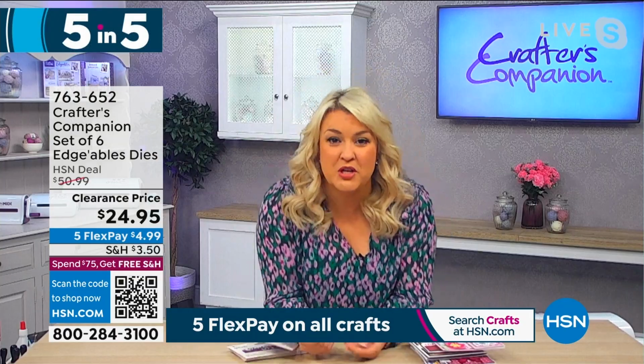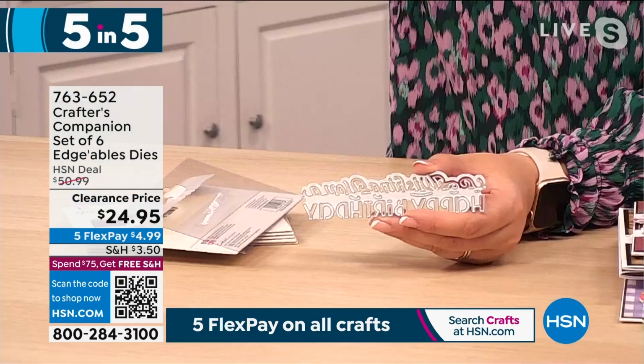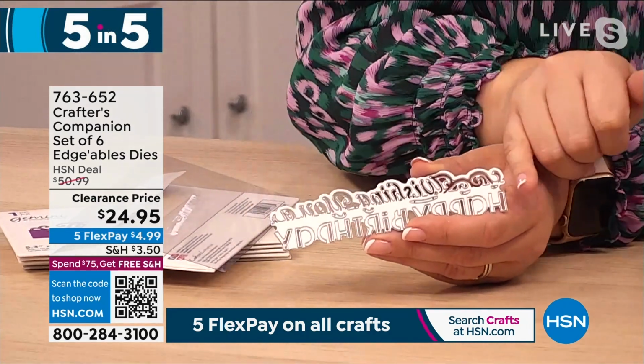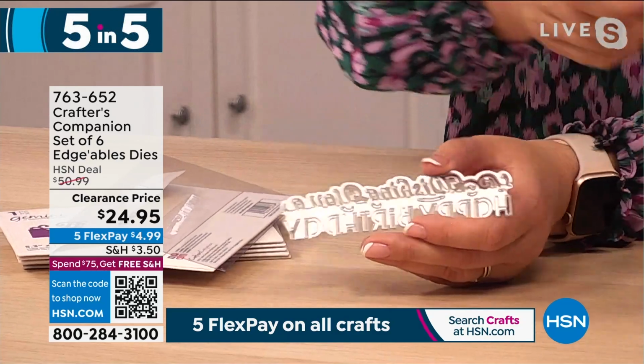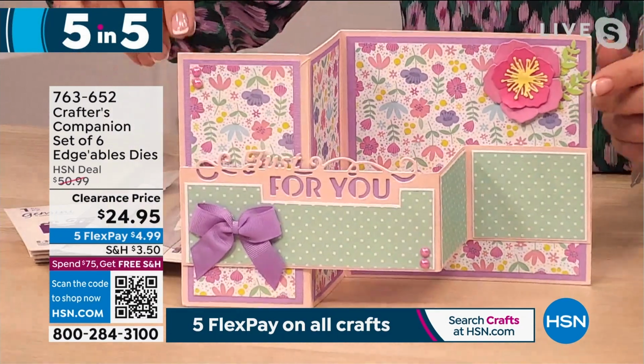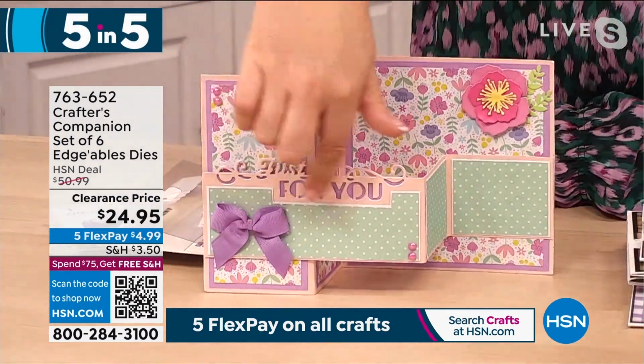Yes, so what's special about these, Suzanne, is they cut out of the card and stay connected in. So it starts cutting here, cuts all the way around the top and stops here, so that you can do really clever things like what we're seeing here. So this is an edgeable cut into the front of a Z fold card. And you can see it gives you that lovely pattern.